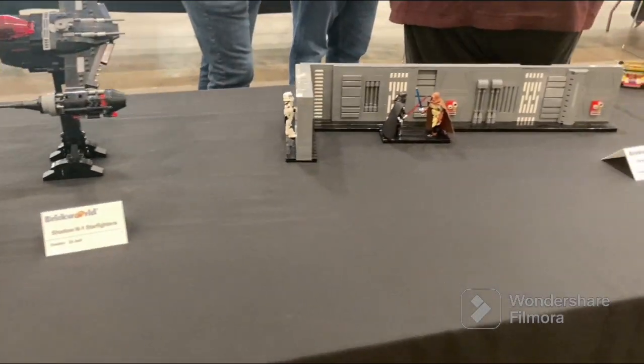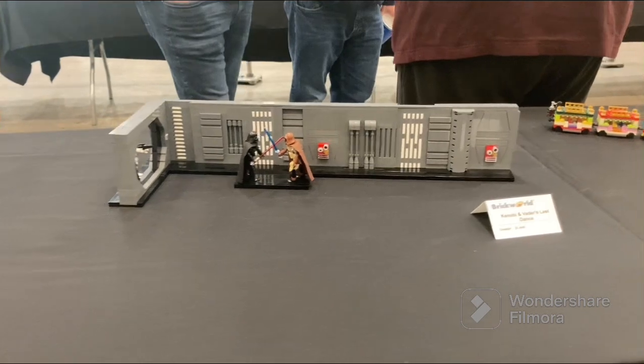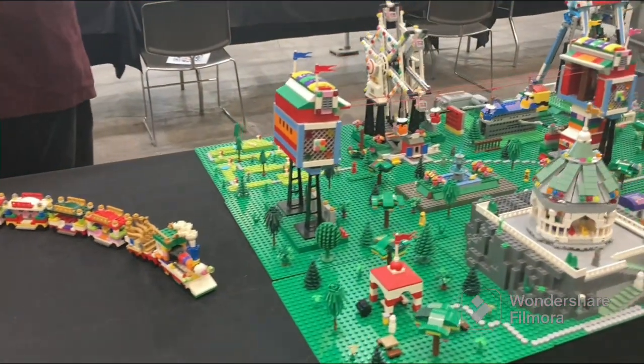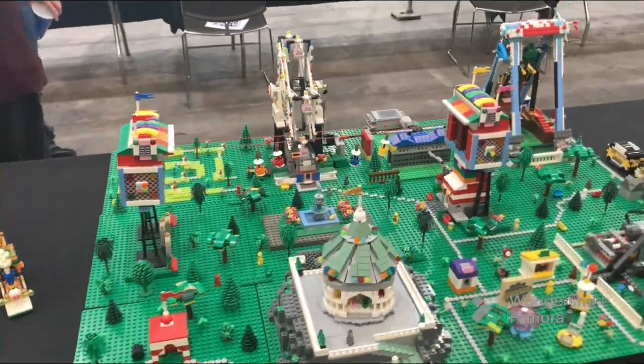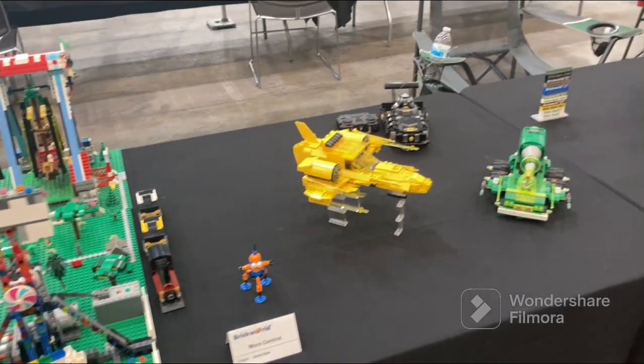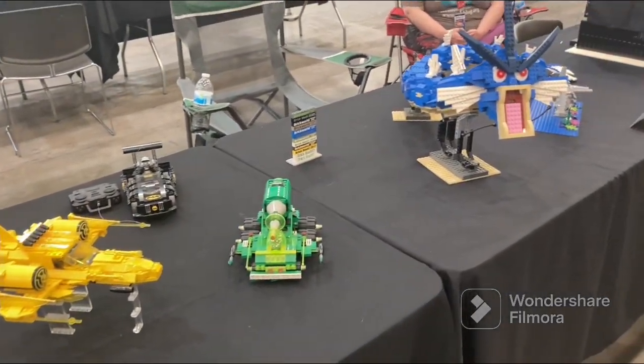Some modified Naboo Starfires, and these are some brick built characters. I don't know why I didn't stop to look at it more, but instead of using minifigures, someone brick built the actual characters themselves, which is really interesting.